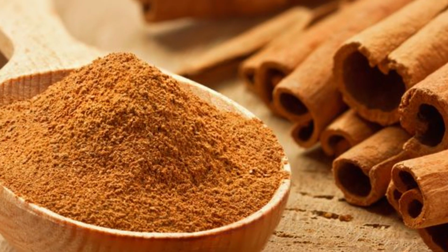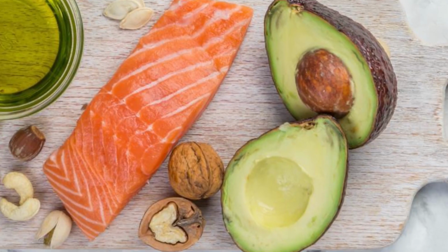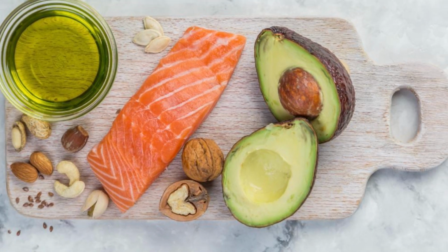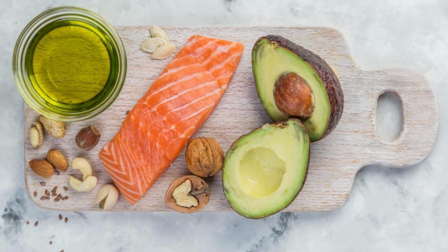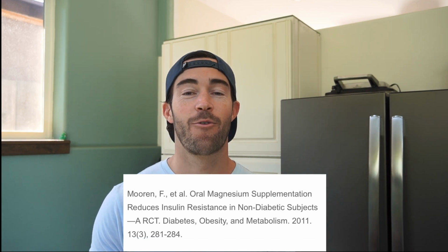Number 4, add in foods that specifically help improve the glycemic response. Things like cinnamon, apple cider vinegar that you can drink before a meal or at nighttime, and foods high in magnesium, which is extremely essential for the signaling of our cells. It helps with our brain and so many different functions in the body.